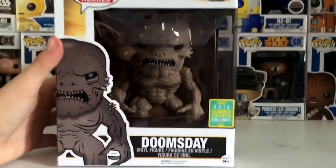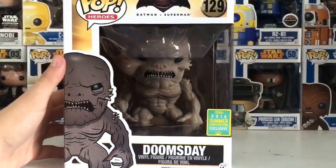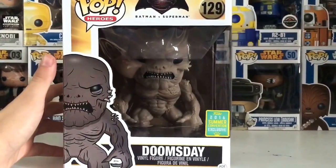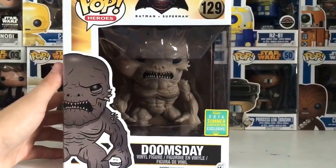He's just so cool. They only have a few, and Doomsday is just a must get. He's $25, but he's so cool and detailed. I personally like him more than Gorilla Grodd. He's just one of them little alien cool creatures that you just gotta have in your collection.